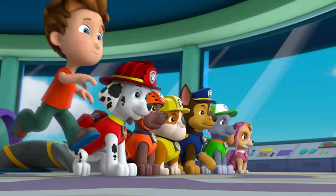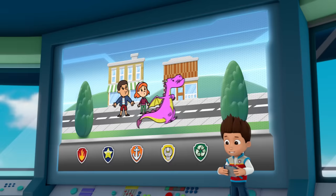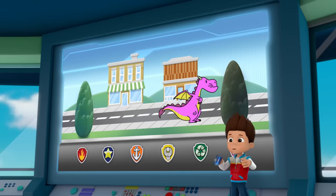Patrol ready for action, Ryder, sir! And me too! Thanks for coming so quickly, team. Buddy the playful dragon jumped out of Alex's storybook. He wants to play hide and seek, but he's scaring folks and damaging things with his super hot hiccups instead. We have to get Buddy back into his book.